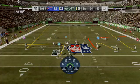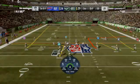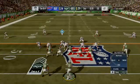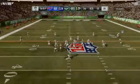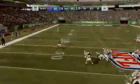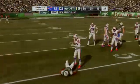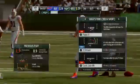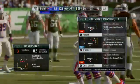Now let's go. Blue 90. Blue 90. Over. From the midfield stripe, they'll look to throw. Finding his safety valve here. That's complete. And he'll take it down shy of the 45 at the 46. Give him 3 on the play, and that'll make it 3rd and 1.